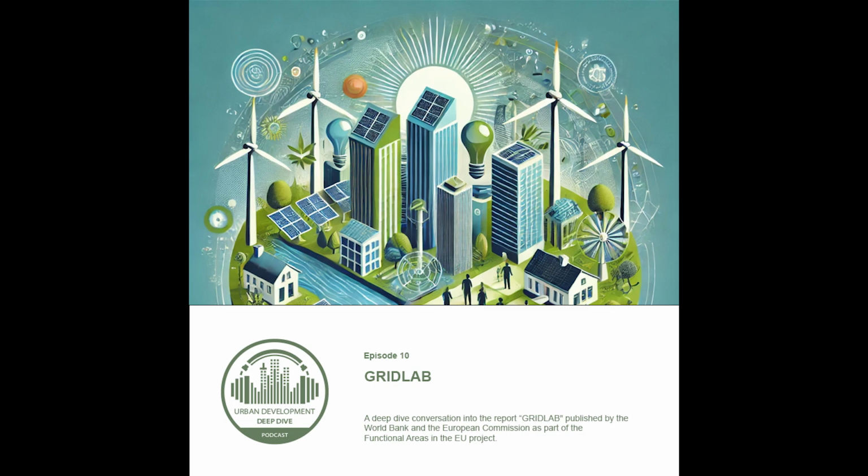Exactly. This is amazing. But the report goes even further, looking at technologies still in development. Yeah. It even mentions special paint that could reflect sunlight and drastically cut down on the need for air conditioning. Wow. Now that's forward thinking. It is. This whole section had me so hopeful. It paints a picture of cities not just consuming energy, but generating it. It's a powerful vision. It is, but that brings up a big question, doesn't it?